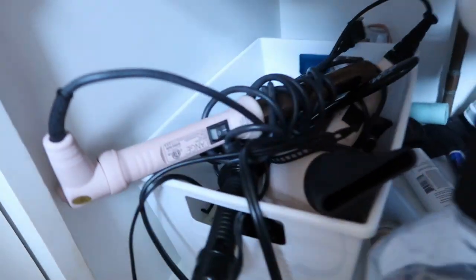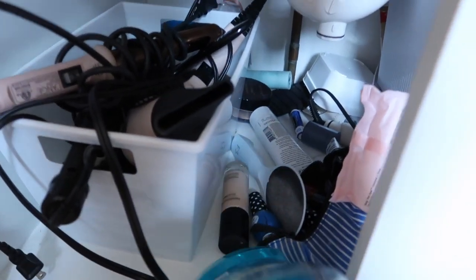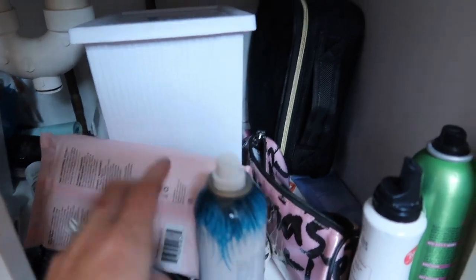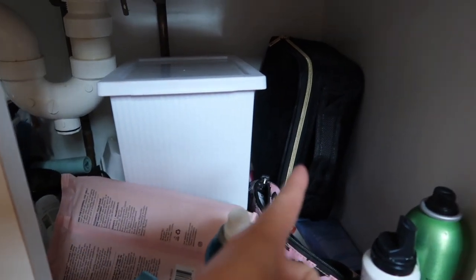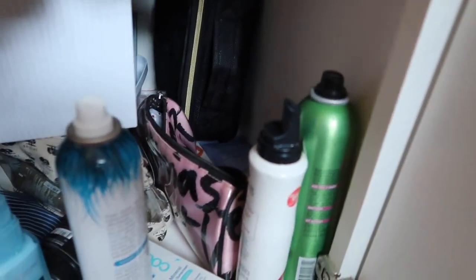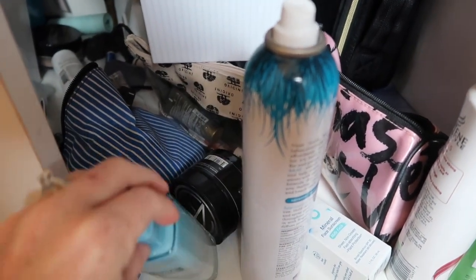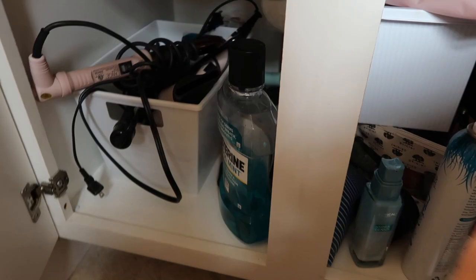And then there is this mess. It's actually really, really bad in here. So I got a new case for my makeup. I don't have that much makeup, but that organizer, I didn't really like it. It just doesn't seem to hold all of my stuff the way I want. So that is everything that we are going to tackle today, and then we will deep clean everything.